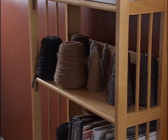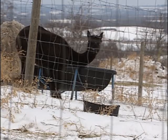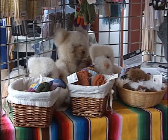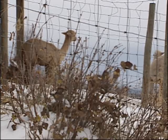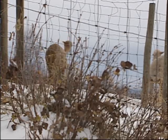Because the alpacas raise fleece and are not raised for meat, most people in Western Canada can't understand why we have them. If we don't eat it or ride it, people don't know why you would have it. Originally native to the Andes in South America, the alpaca is a good fit to the harsh winter on the prairies. Kathy is very passionate about her craft.